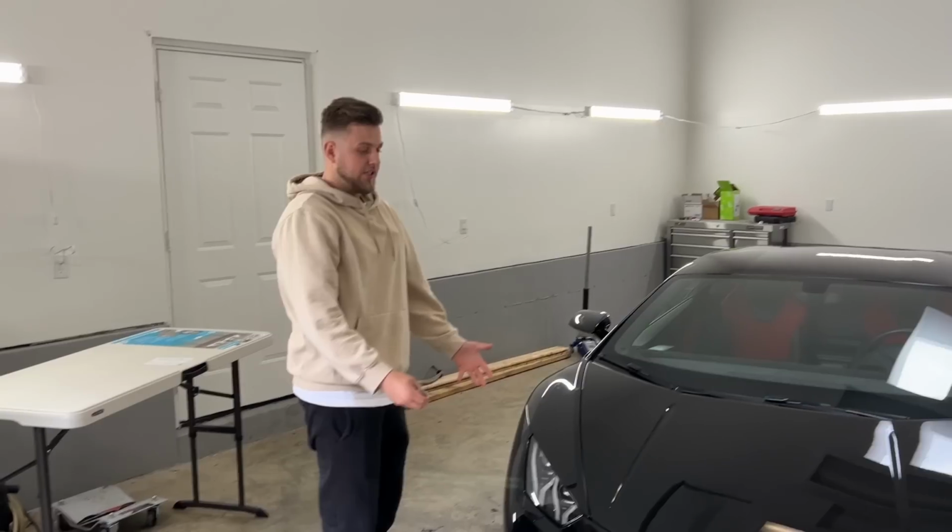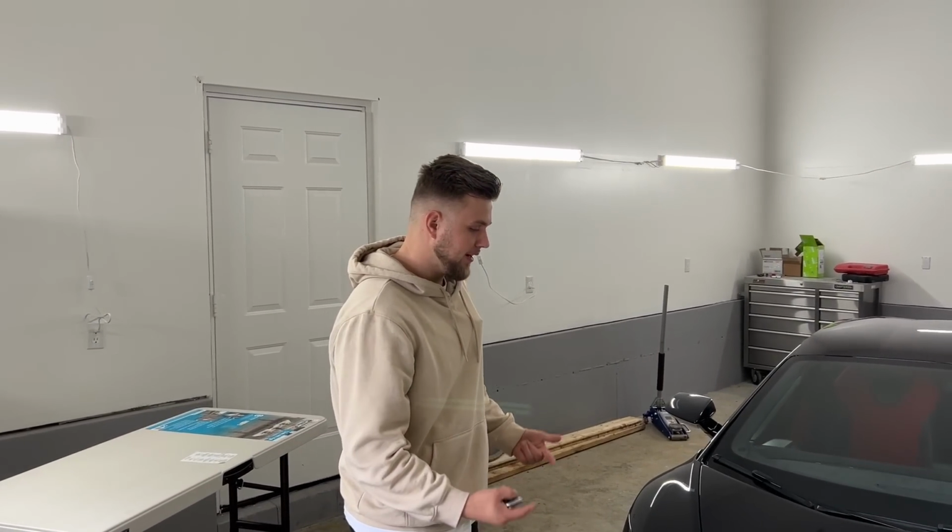So what we're gonna do is actually tear off the front bumper, get that repaired, get that situated. After we're done with that, we're gonna hop onto the interior of the G80 M3, strip that interior. Let's get right into it, guys.